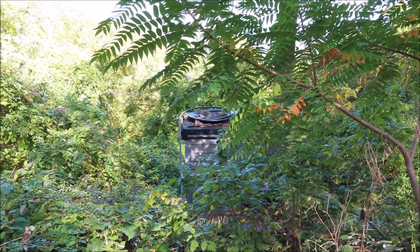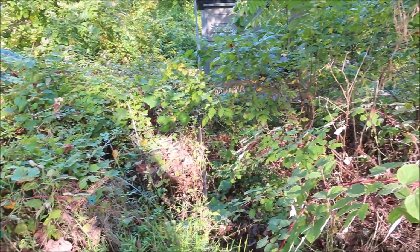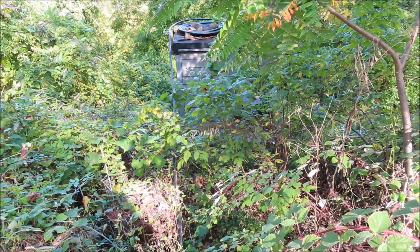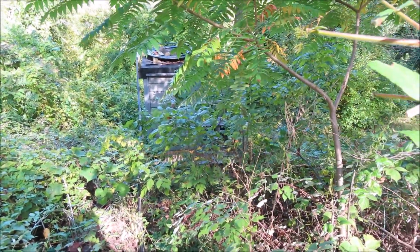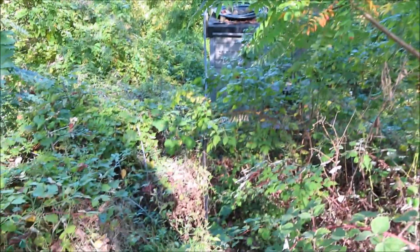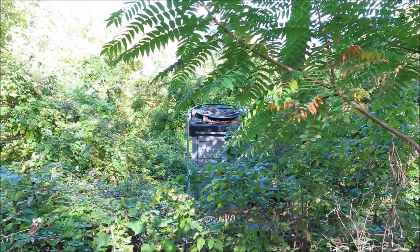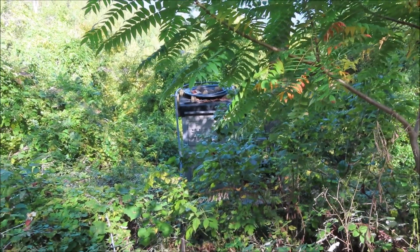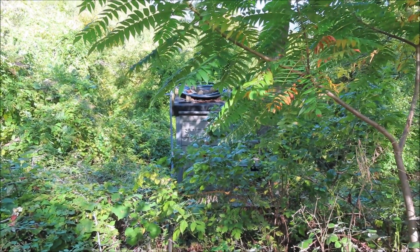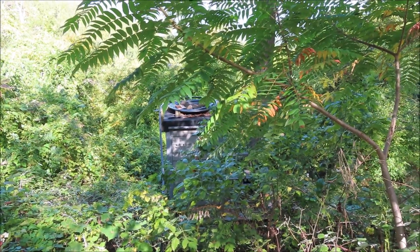Well, I'm not going to go down there right now because look, it's pretty overgrown, unless maybe there's another way to get there. But I see a pipe, so maybe that rain barrel feeds that solar coil on top, and that's probably a shower right there, a solar heated shower.